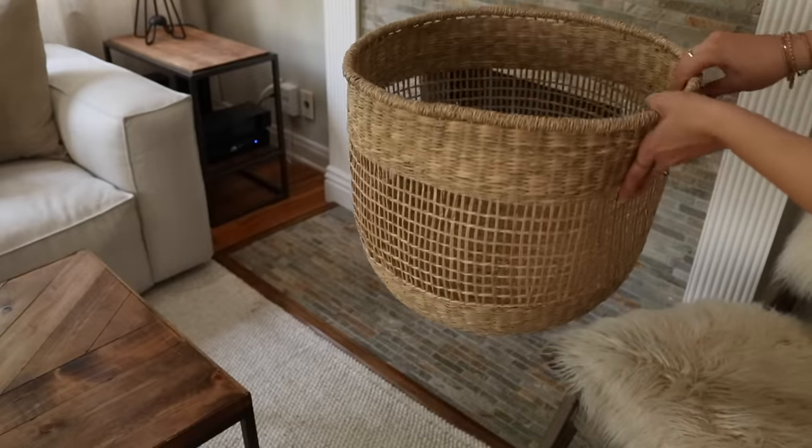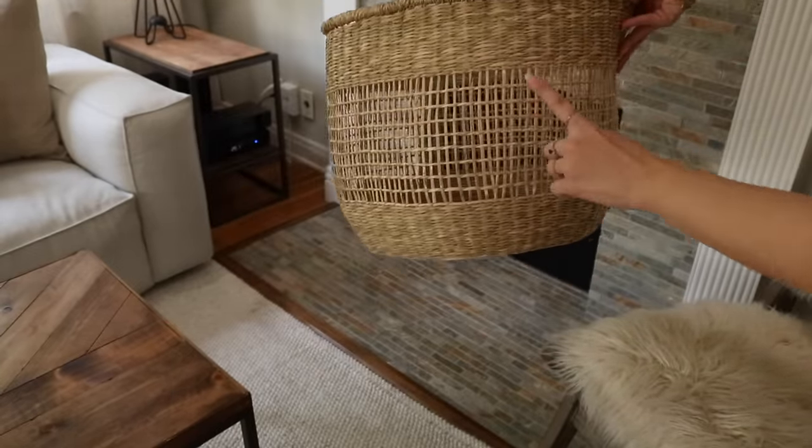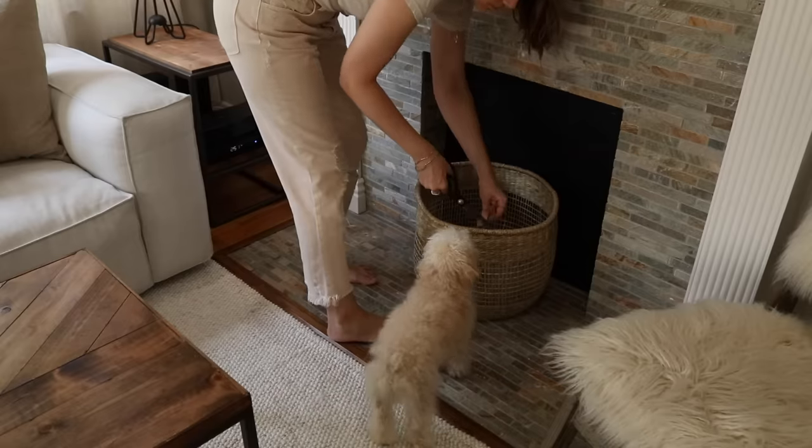I also got this pretty basket at World Market. It was $39.99, but it was really pretty. I like that you could see inside the basket.